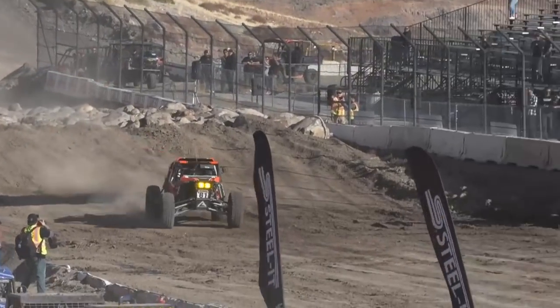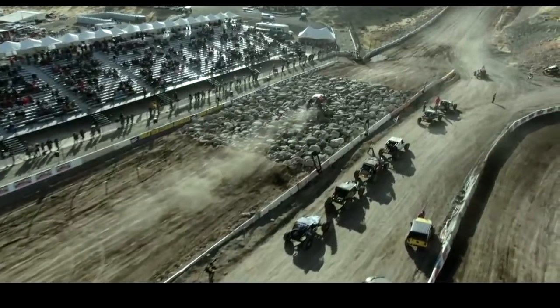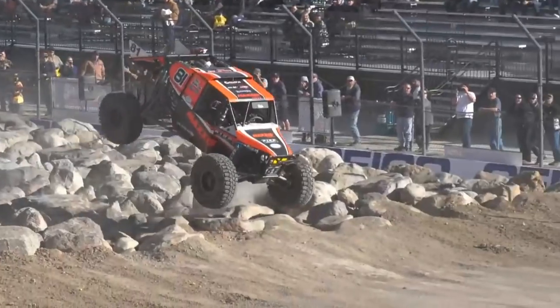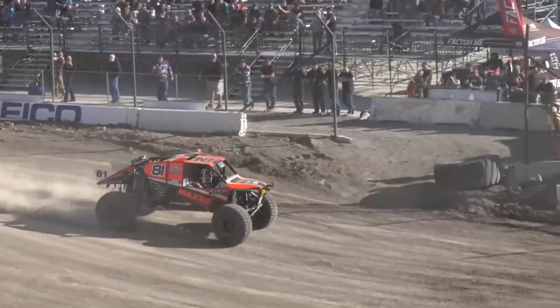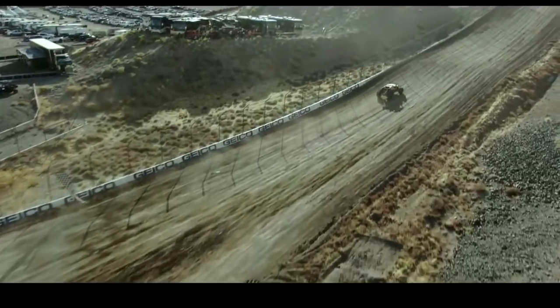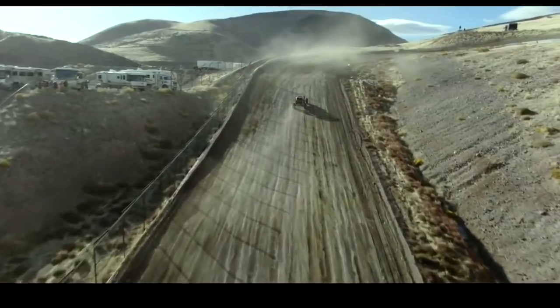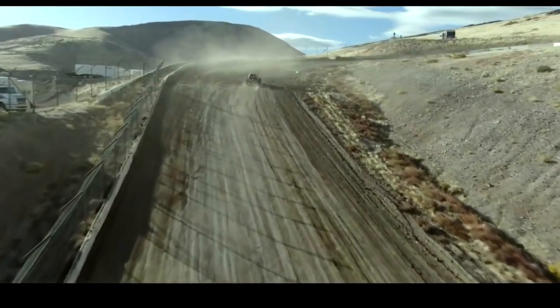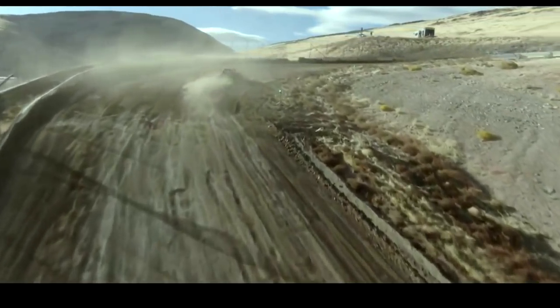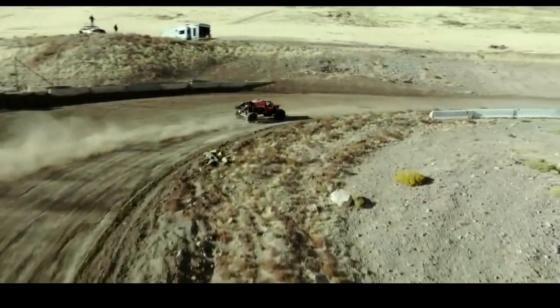Beautiful. Checks up just a tick, bounces through, skipping through. Levi Shirley looking smooth. He's absolutely sending it, a huge donkey kick, huge airtime. Levi Shirley pushes it all the way to the end. What kind of time does he get? He gets a 1 minute 40.8. Oh my God, he's less than 0.8 of a second behind Paul Horschel. What an amazing run for the young man out of Kansas. Great stuff there from Levi Shirley. So sick.